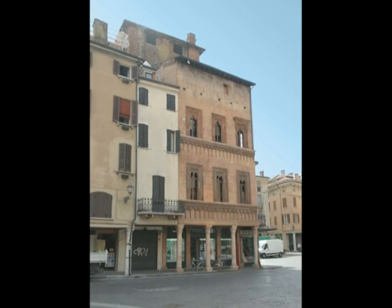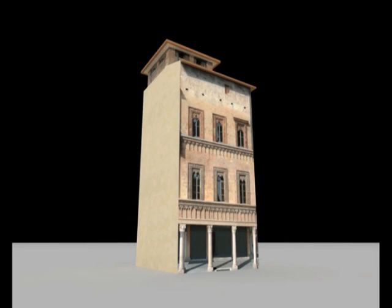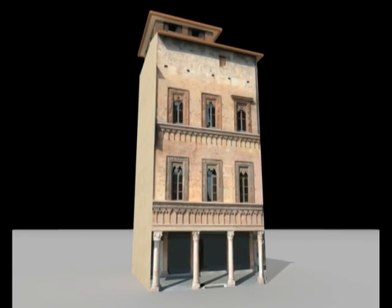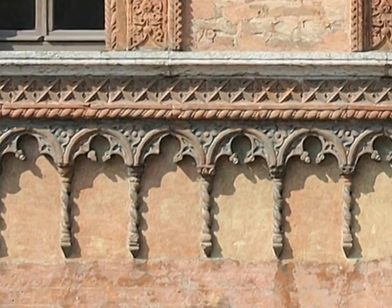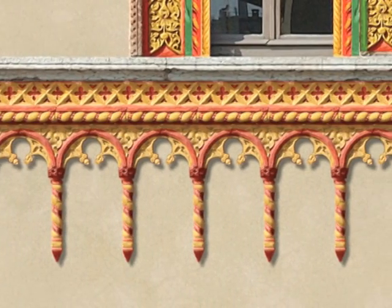A fine example of this is the house overlooking Piazza Erbe that belonged to a merchant by the name of Giovanni Boniforte da Concorrezzo. The building, dated 1455, is characterized by a terracotta facade, twisted columns, and beautifully moulded brick decoration. Late Gothic Lombard features and a certain Venetian influence can still be felt.